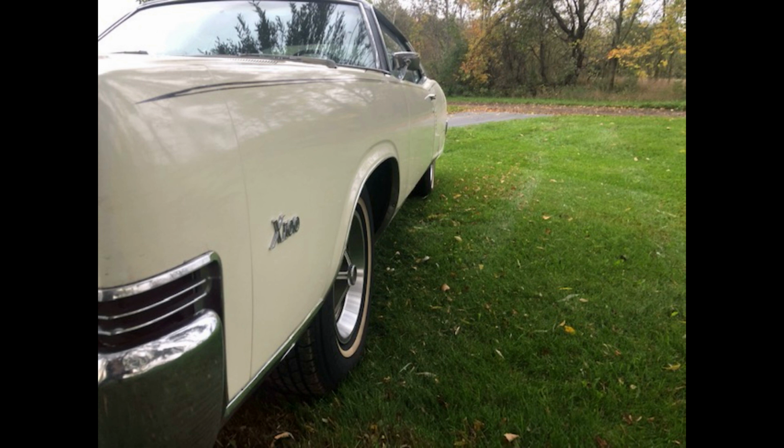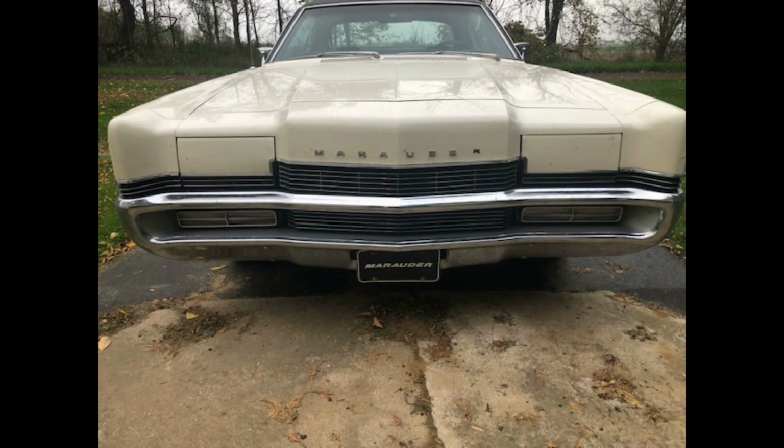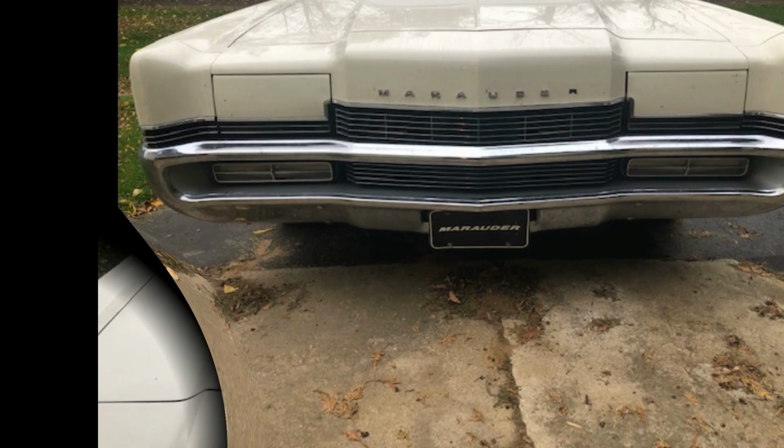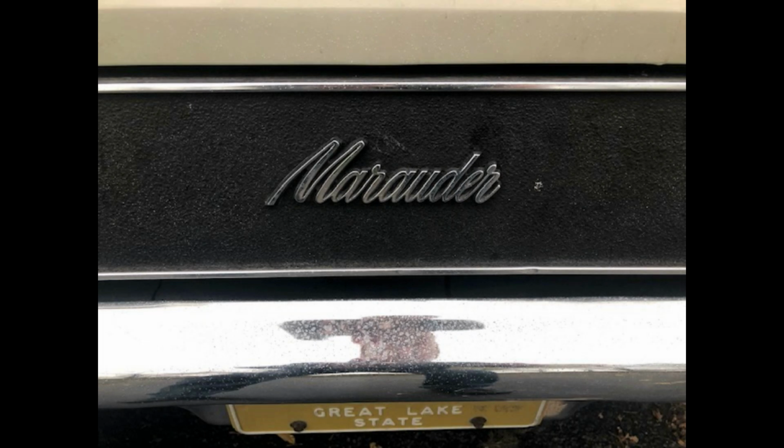I like them both. The 70 cars are a bit rarer, with only 3,397 X100s made. Another 2,646 standard Marauders were produced. In 1969, the standard model outsold the X100, with 9,031 Marauders and 5,635 X100s. Either year and model, when considering overall full-size Mercury production, is only a small percentage of total production.